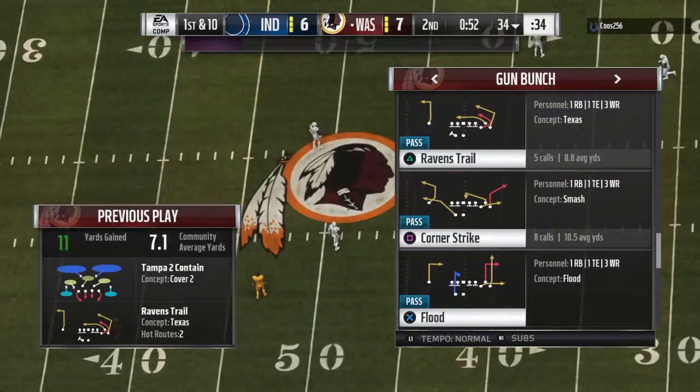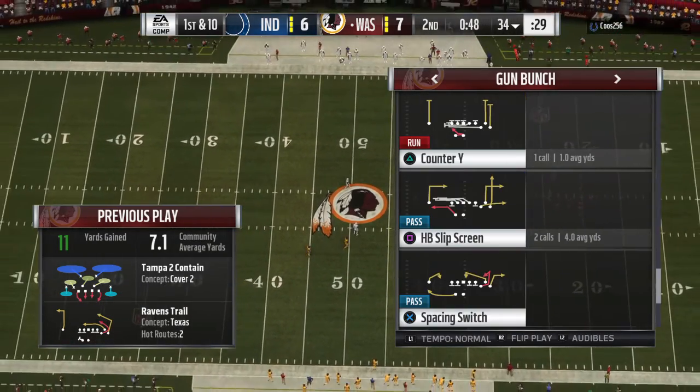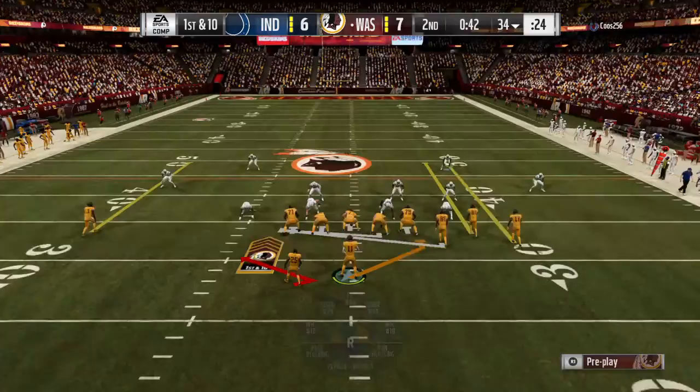Did you see that route the way that I did? I thought he was trying to get deep. Yeah, that wasn't the first option. No, it came off of that deep guy and came underneath on the drag. Completed it very well. From the 34 now, here's 1st and 10.